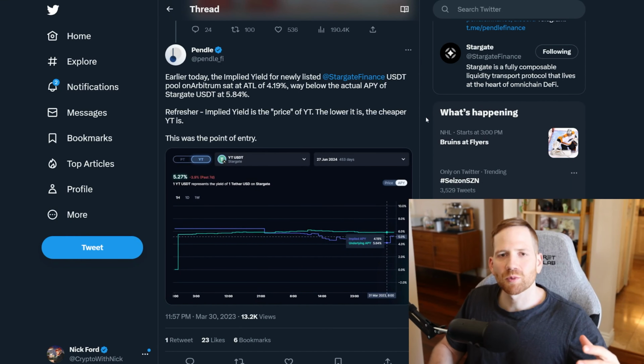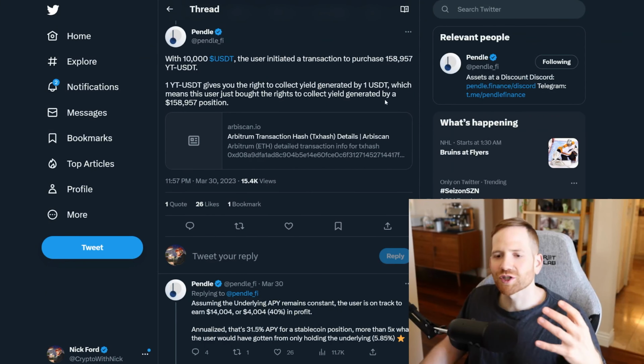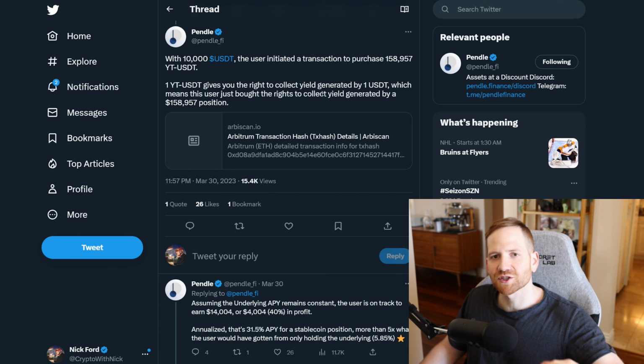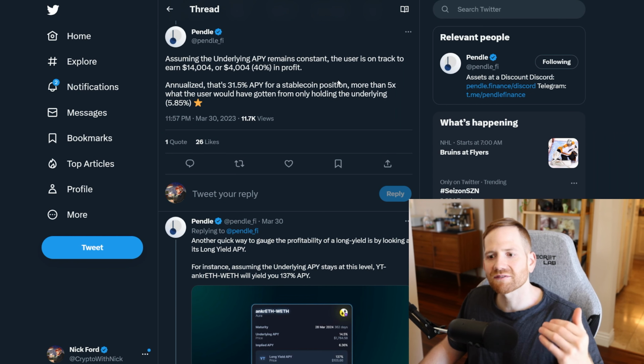And the way this worked was when the pool was first listed, you can see here that the implied yield was only 4%, but the actual yield was almost 5.8%. Of course, you can come over here, they have the transaction. So again, one yield token allows you the rights to collect yield on one USDT. And if the underlying APY stays constant, what we can see here is that the user is on track to make a 40% profit, right? So this is 5 times more than just holding the underlying 5.8.